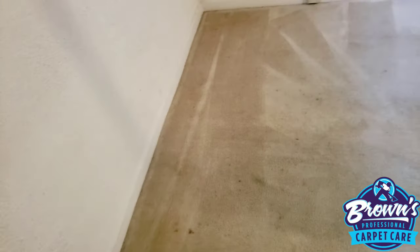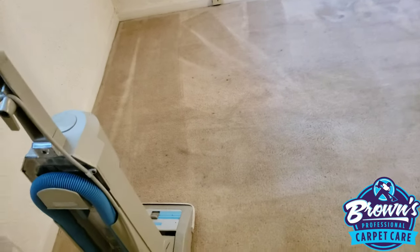Now, since that's happening, Brownstown, since that is happening, I am actually about to go vacuum against it now. First I was going with the fibers, and then I'm going against the fibers just to remove some more of that white dry soil that you see that's actually coming into the vacuum.